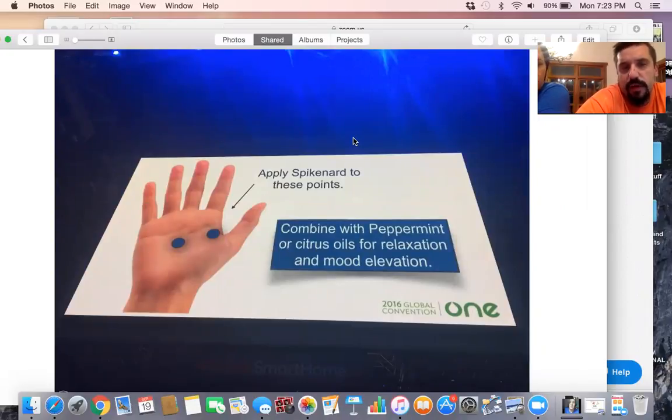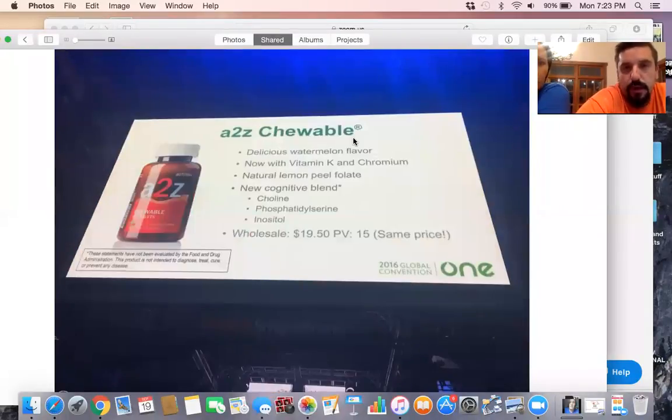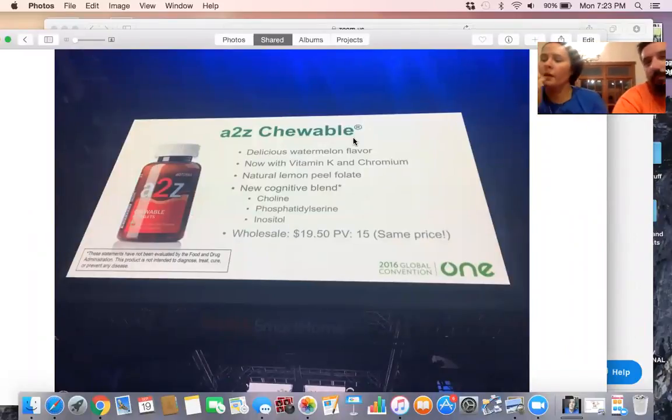And then, just wrapping things up, you can use it for touch points, for relaxation, to support your mood. Okay, I'll let you talk about that one, Mom. He likes me talking about all these mommy ones, but I'm really excited about this.